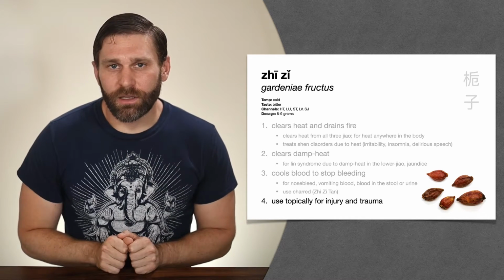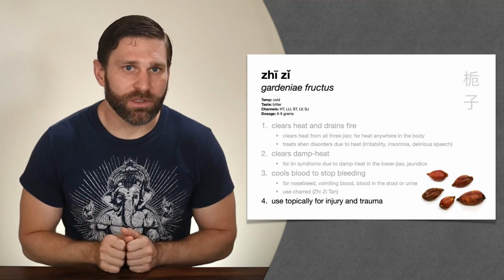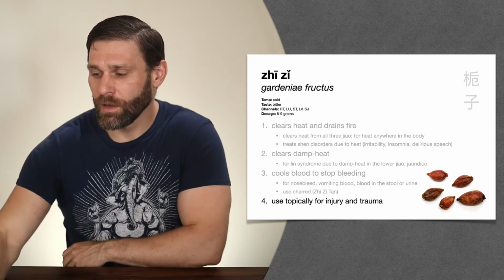It can be used topically either for sores, like heat toxicity type sores with pus, or it can be used topically for injury and trauma or knocks and falls. It turns out we have a famous formula. The formula is Tianhuafen 3 yellows powder, but it has this nickname Herbal Ice.